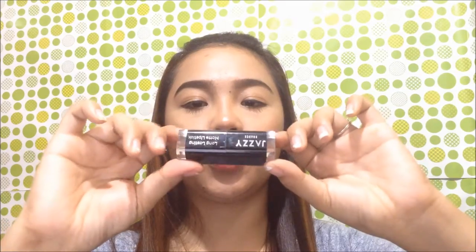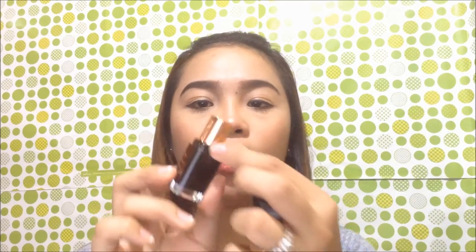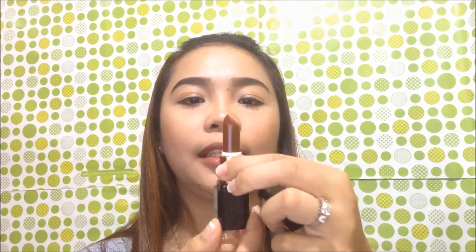So let's see what's inside. Ganito yung hitsura niya. It's actually in transparent packaging. It has a black body and it says here Jazzy France long lasting matte lipstick, and then it also says here made in France. So this is actually a local brand, but this is made in France, of course. So I expect this is a very good quality lipstick also. So let's see how it looks like inside. So yes, ganito siya, rose gold yung body inside. And yeah, this is the color.